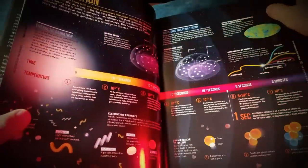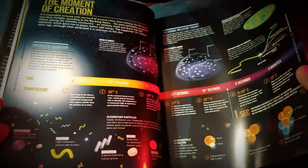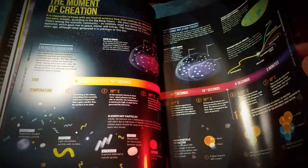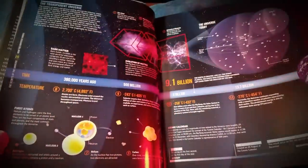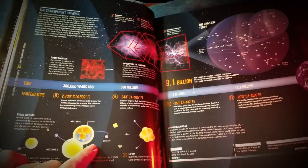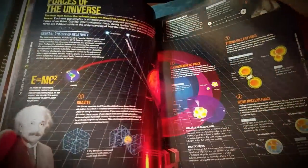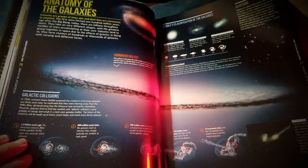And this we already went through in the origins of the universe. Let's find out something. So we got 10 to the negative 43 seconds, then atoms start to form, where the subatomic particles start combining to form atoms, and then we have the major forces. Sorry, let's get right to what we're looking at.